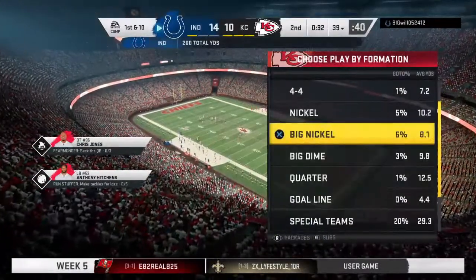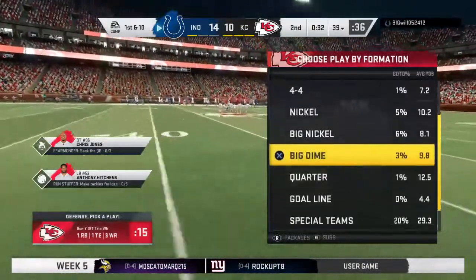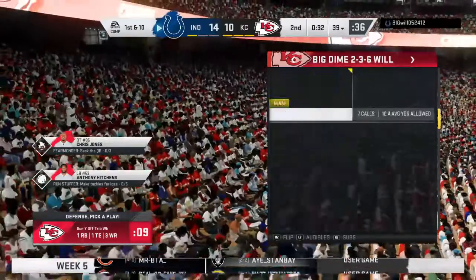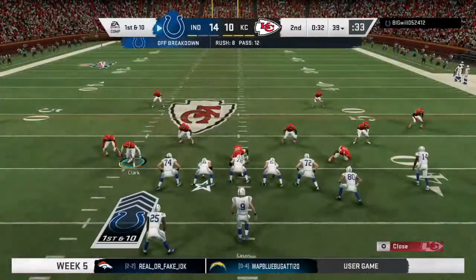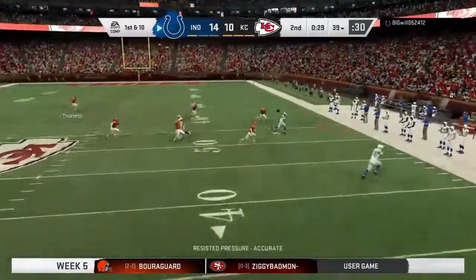Now the Colts are going to burn the second of their timeouts as they stop it with a little over 30 seconds to go in the first half of play. This quarterback now closing in on a 200-yard first half through the air. It's 1st and 10. Looking to throw.